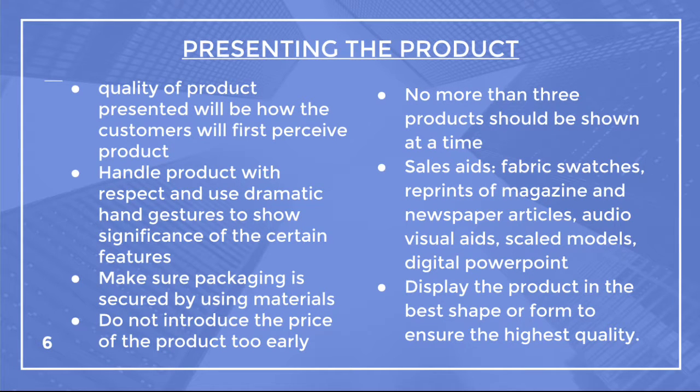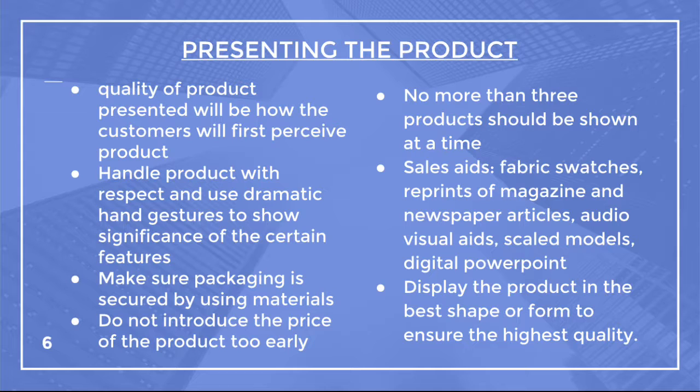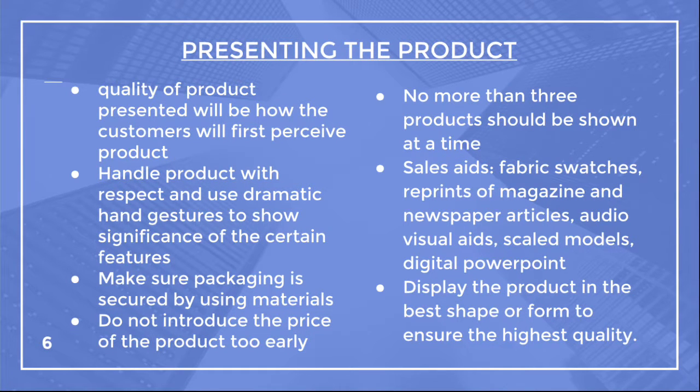a presentation. If a customer would like to see more products the company offers, put away the display products in which the customers show to have no interest in. Display the product in the best shape or form to ensure the highest quality.